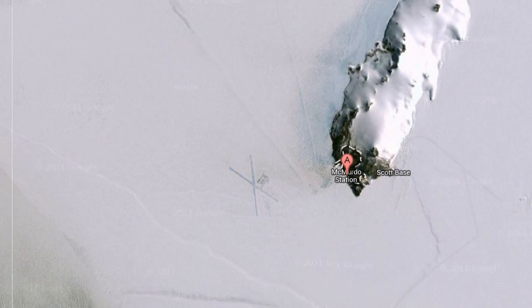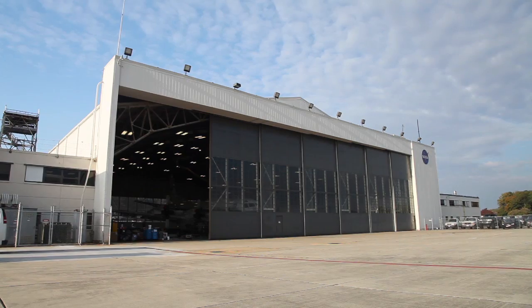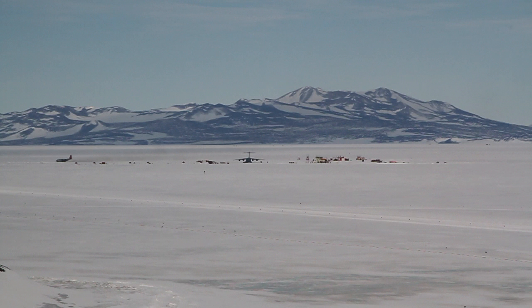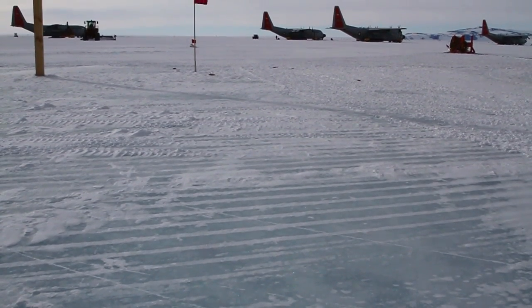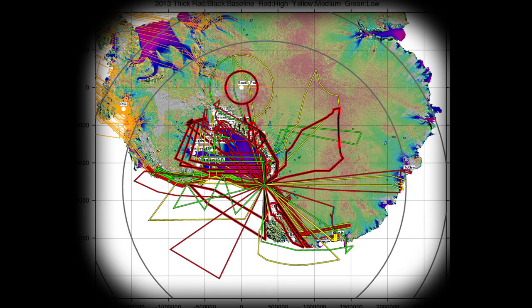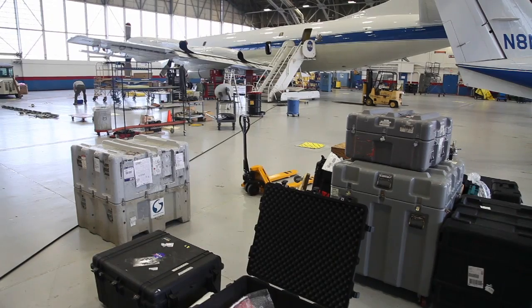It was a bold plan. For the first time, NASA's Operation IceBridge would bring its P-3 aircraft down to Antarctica, land at the sea ice runway at McMurdo Station, and use that temporary 8-foot-thick sheet of ice as a base station to travel to remote areas of the continent, including some that had never before been surveyed from the air in such detail.